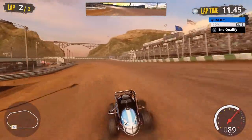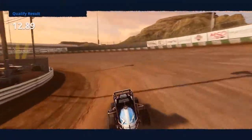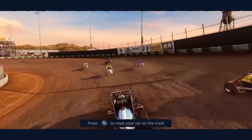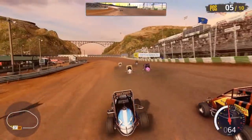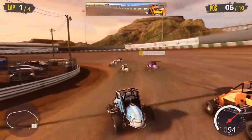Alright, coming around to take the checkered. Qualifying is now over. And 17th. We'll make do with it. We are seconds away from the action. And we're under green. Alright, starting P5 right here. Should hopefully transfer the ease to the A main.